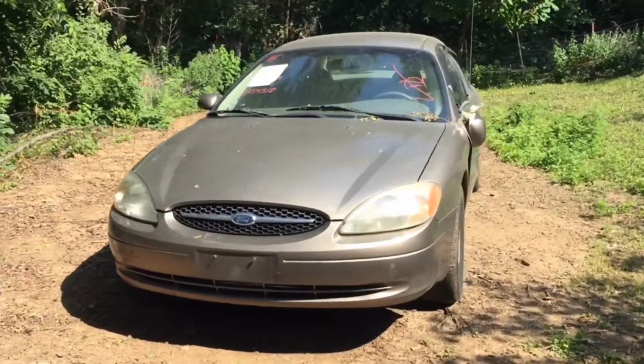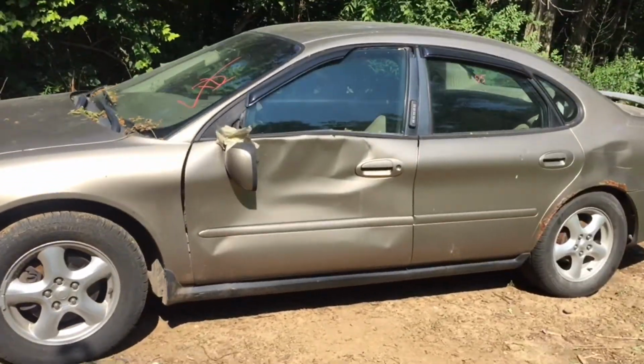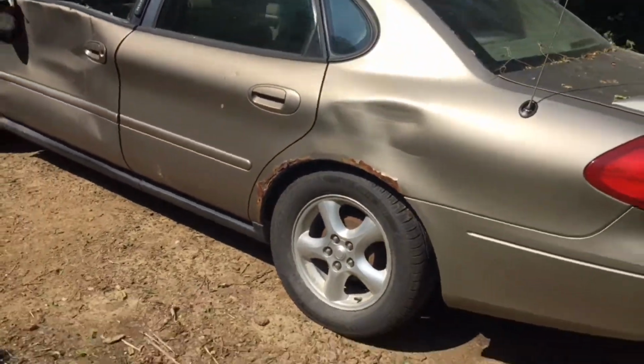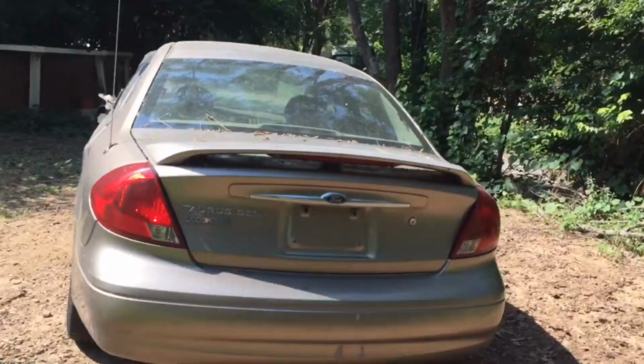This is a 2003 Ford Taurus with 163,000 miles. It was totaled out from insurance because of this over here and this over here, and it has a few issues with it.